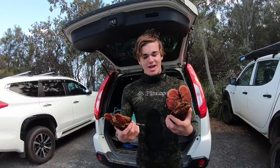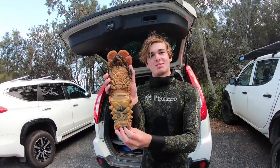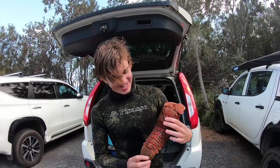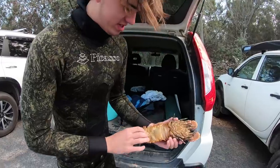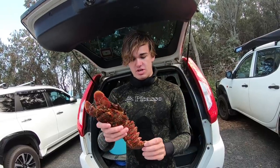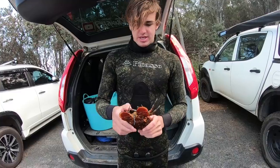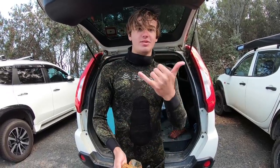So we went pretty well today. Oden managed to help me get my first slipper lobster, which was the biggest one. Technically it was Oden's, but I grabbed it, which I'm so stoked about. So we both got two each, all varying in size, couple males, couple females. We threw a couple back because there was actually six in the first hole and one in the second hole, so pretty stoked with that. But yeah, pretty happy. So we'll head home now and do a catch and cook soon, so I'll see you then.